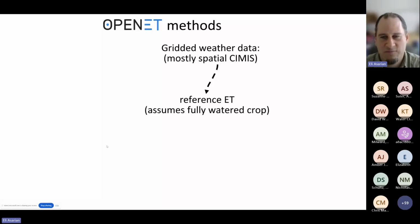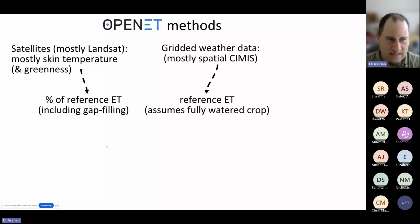From that, you calculate the reference ET, or the ETo, and that is the ET you'd get if you had a fully irrigated crop. And then the satellite data, which is primarily from that Landsat thermal temperature, is used to calculate the percent of reference ET for each pixel across the landscape. So it's similar to that crop coefficient that I mentioned in the previous slide, only it's dynamically changing in time and space according to the satellite measurements.